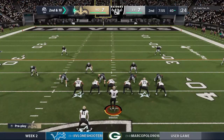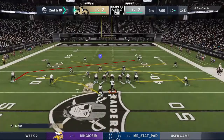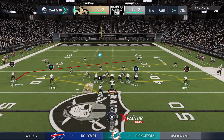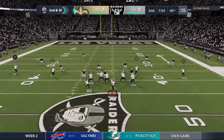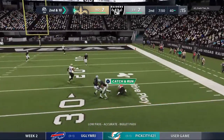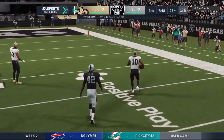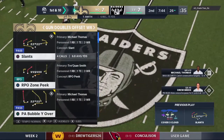So second down and 10. Once again, they'll go from the 40. From the shotgun, it's Winston. And he's going to get this inside the 30. A gain of 13. It's a first down.